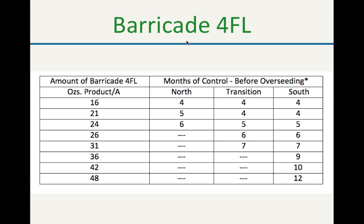But generally speaking, if your pre-emergence has pretty much worn off by the time you're overseeding, that's definitely a better practice. And just remember, with Holganix, you can go 20% less than this. So if it's telling you 26 ounces, with Holganix you can reduce that by almost 5 ounces, bring it down to about 21 ounces of product per acre, and it's just going to work equally as well as that full rate of 26 ounces.